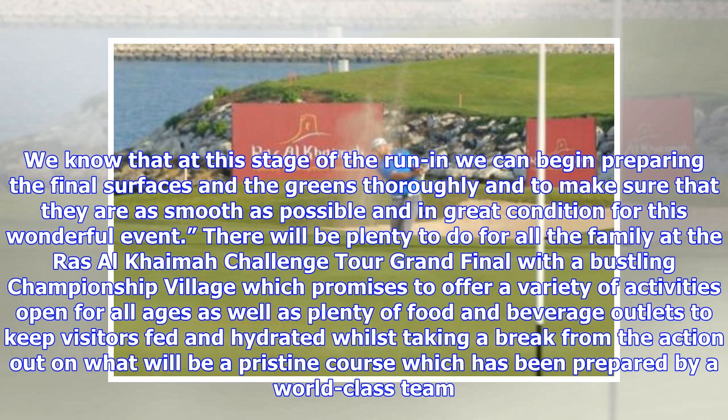There will be plenty to do for all the family at the Ras Al Khaimah Challenge Tour Grand Final, with a bustling championship village which promises to offer a variety of activities open for all ages, as well as plenty of food and beverage outlets to keep visitors fed and hydrated whilst taking a break from the action out on what will be a pristine course which has been prepared by a world-class team.